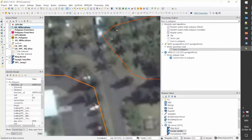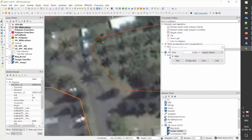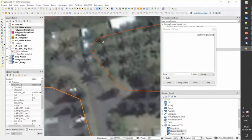For example, in our case, the distance between both points was almost 6 meters.